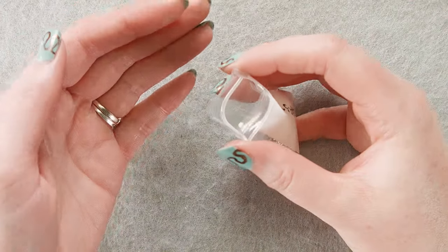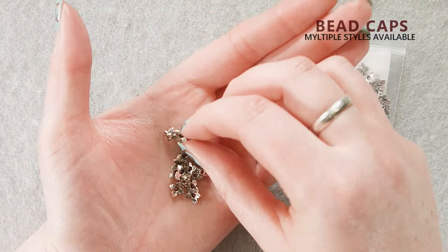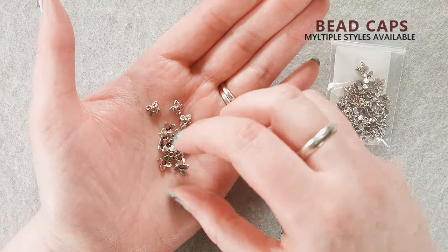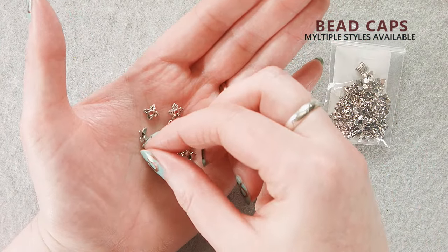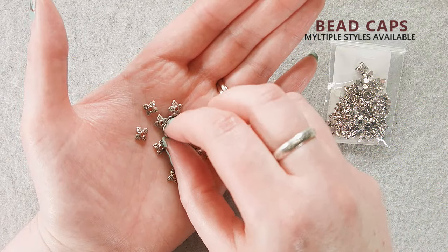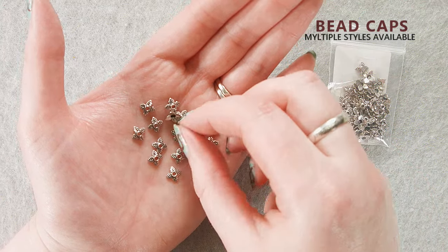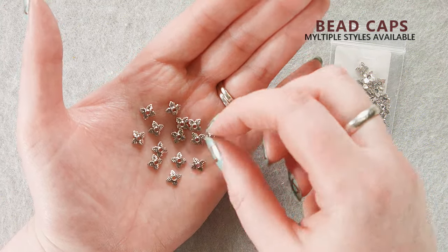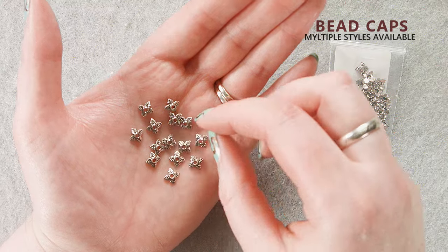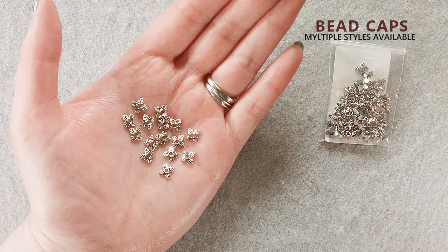Another thing we have coming up this week are bead caps. We've got some of these wonderful leaf bead caps back by popular request. They just have such cute leaf detailing. They're great for spring, great for kind of a garden look. And we'll have them in a whole bunch of finishes. They are also lead free, nickel free, very allergy friendly. So I really like those.